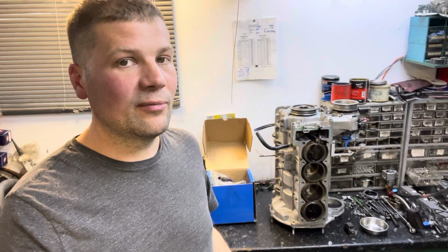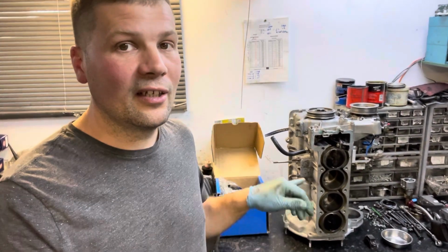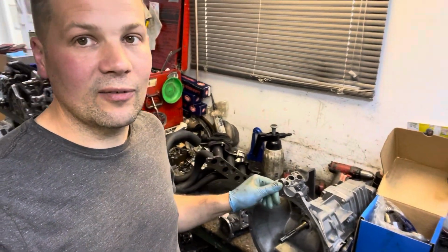I'm really excited. We've booked in to go racing at Brands Hatch on the Saturday and Sunday of this week, so everything's got to be finished by Friday. This is the engine, this is the gearbox, this is a new head I've got for it, a manifold. We'll talk about that in a minute.